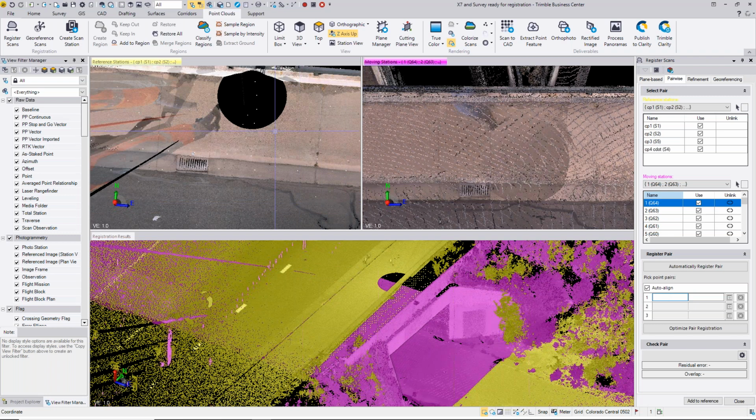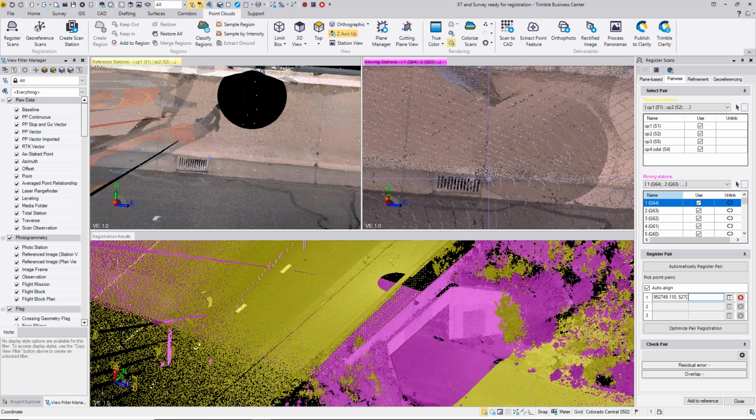So that's what I'm going to do here. I'm going to pick a point that's, I don't know, roughly back on that corner of that grading. And in my X7 data, I'll pick a point that's pretty much the same point, roughly. And it will use those and immediately go into a registration algorithm or routine and start registering the data together.